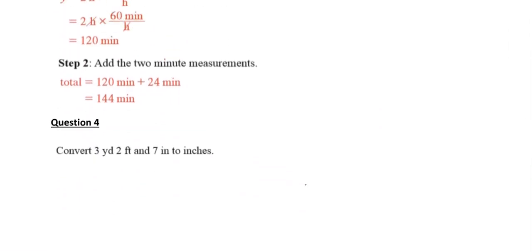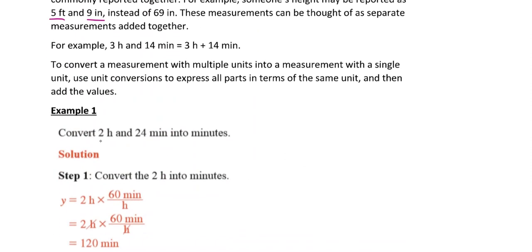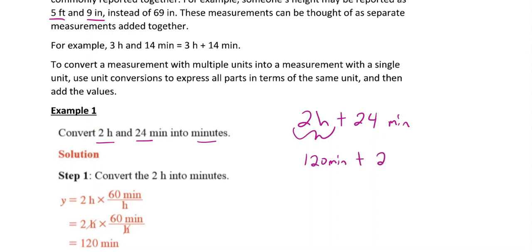Let's do this one. Let's convert 2 hours and 24 minutes to just minutes. So 2 hours and 24 minutes, and I want to change it to just minutes. Nice, you were doing that in your head, right? Good. So how many minutes is 2 hours? Every hour is 60 minutes. We have 2 of them, so this is going to be 120 minutes, and then just plus 24 minutes.